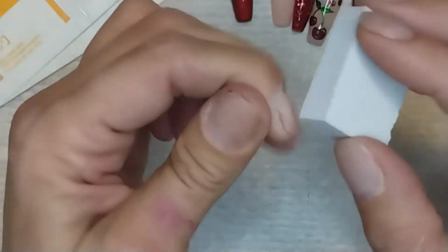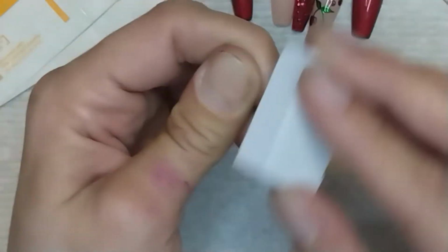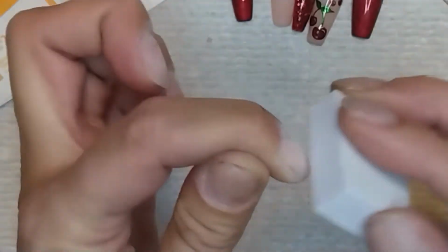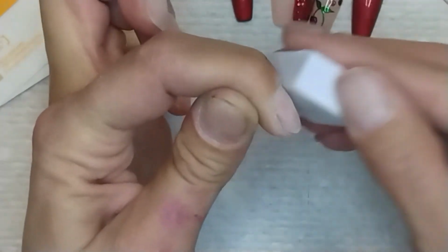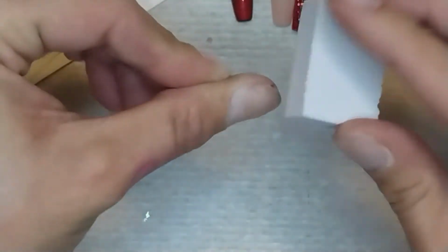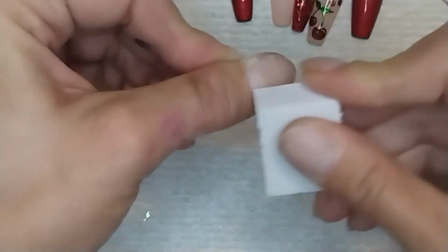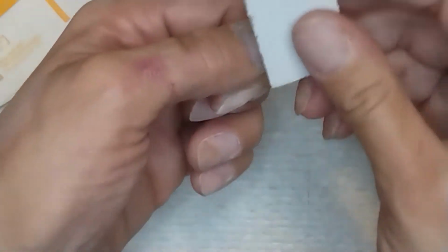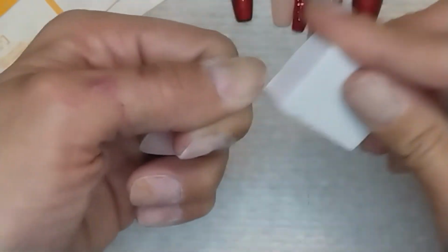Oh, I have polish left on my nails from my last set. Oops. All right, let's make sure that we got this one good. Turn the block, if you feel like the block is starting to get dull, turn the block around onto another edge and go at it with that side.